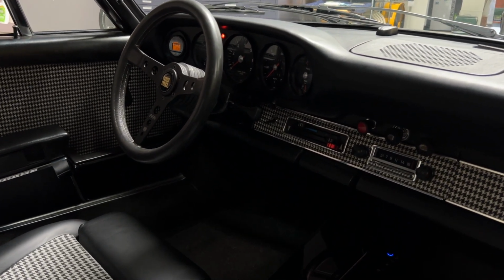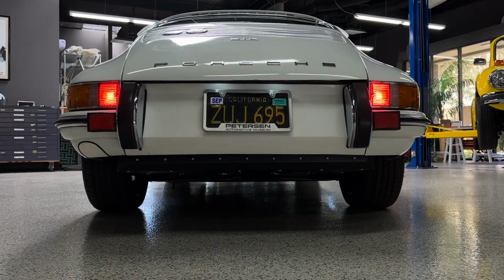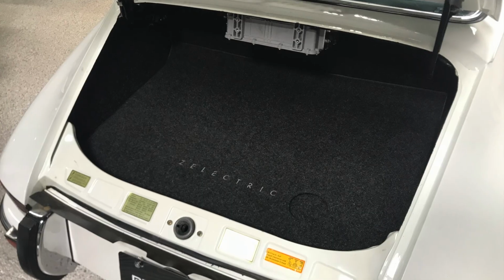Oh wait, there's one more thing. Come on around back here. Ta-da, a trunk.